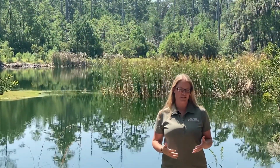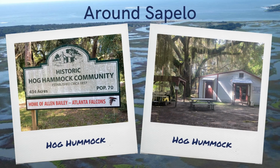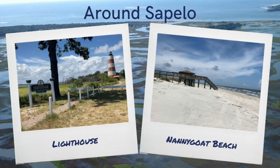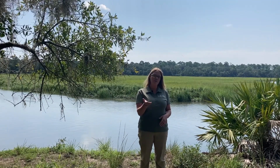Each of the NERRS have these focus areas, but it's the island community, culture, history, and partners on Sapelo that makes us unique. Here's a sneak peek of a few of the things that we'll be seeing in future videos. As you can see, there's a ton more to learn about Sapelo, and we haven't even talked about all of the wildlife and habitats around the island. Stay tuned for more videos to learn more about science, estuaries, and how you can help protect our natural world.